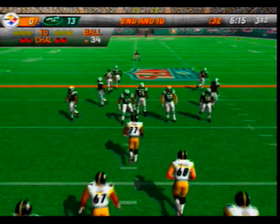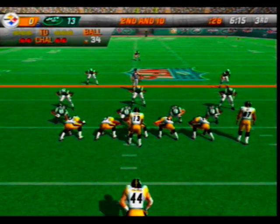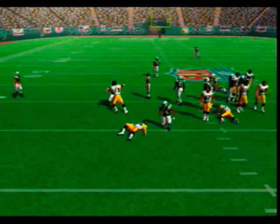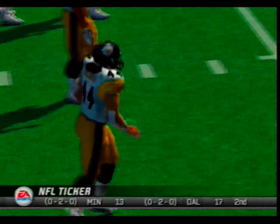Second and 10. Ball on the 34-yard line. Keep it up. The Jets come out in a 4-3. Hand it off to the back. This team's always trying to get a good mix of run and pass plays. Gain on the play.